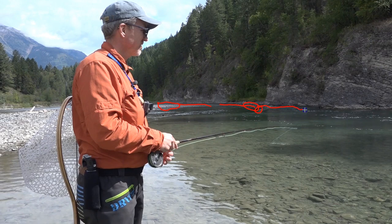Along this edge, you've got a rock wall. And oftentimes, that provides a lot of cover for fish. There, you can see there's a foam line along there as well. And really, more of a distinct hole. This is all fairly deep, all the way down through here, and actually up in here too. It's fairly deep and slows down. So you've got a little bit more of a distinct hole.